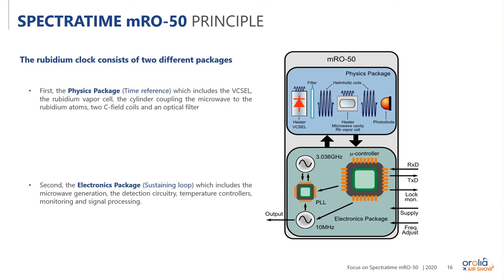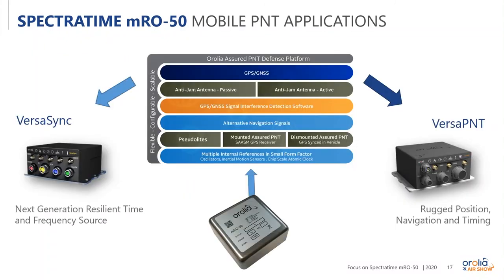Then the electronics package detects that microwave frequency and phase locks an internal oscillator to it, so now you have a super accurate frequency source. This is a completely patented method, and our patent has been around since 2014, so it's really proven reliability.